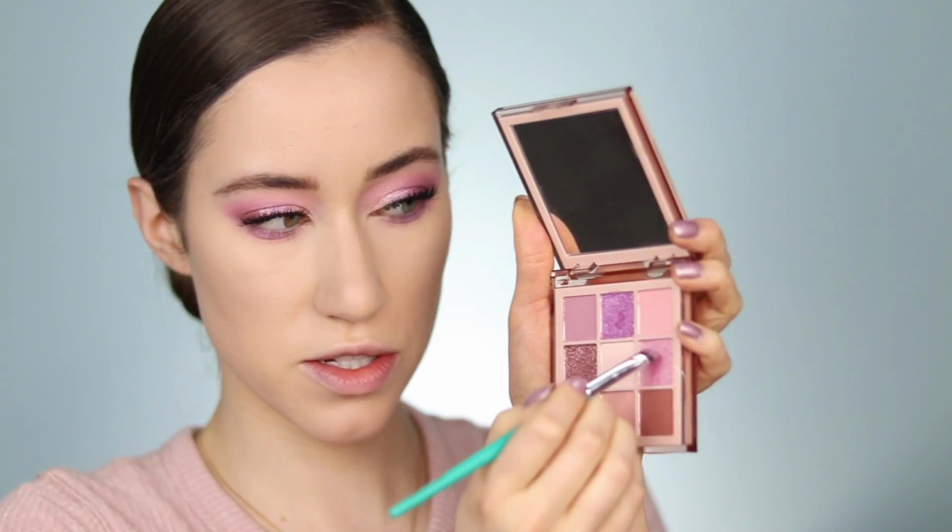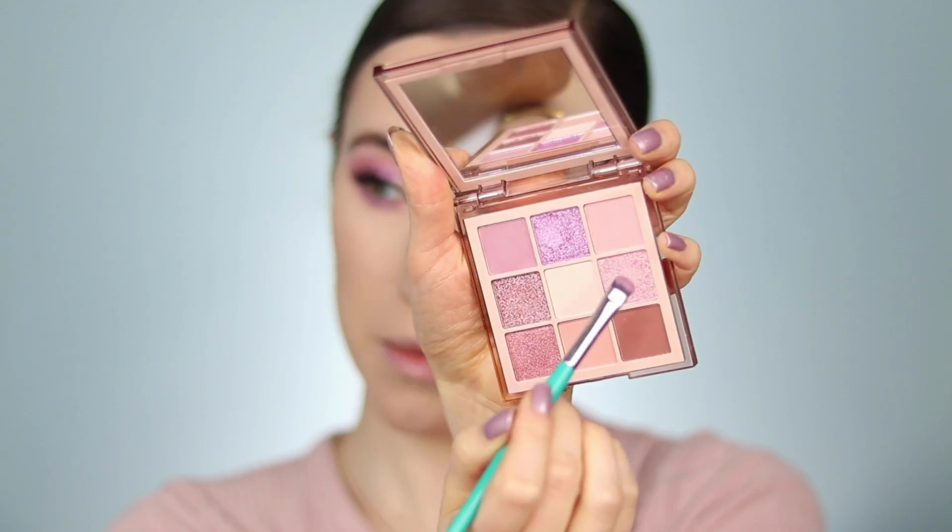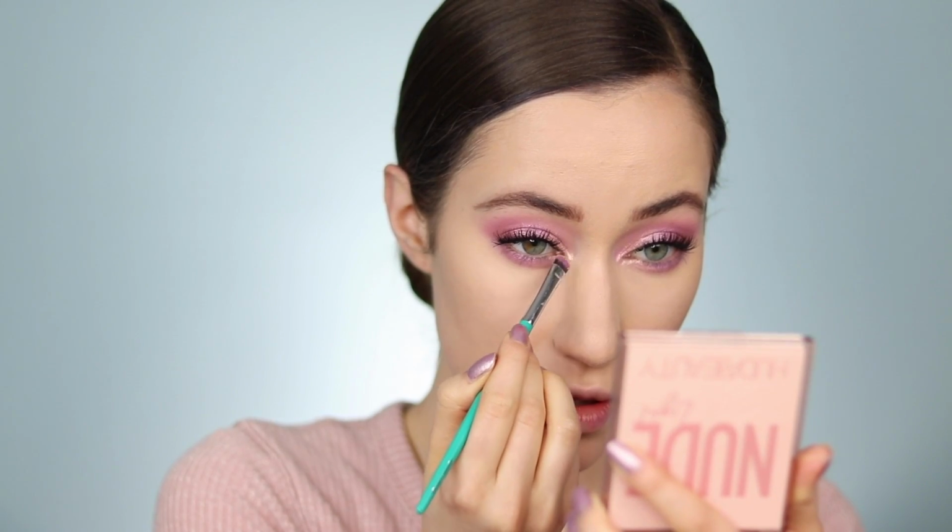Okay, I'm gonna take the same brush and dip into that pink color. I just flipped the brush over and I'm gonna spray that as well. And I'm just gonna start to press that in this inner corner here to highlight. I really like this color. I'm actually gonna take that same color and use that to highlight the inner corner of the eye.